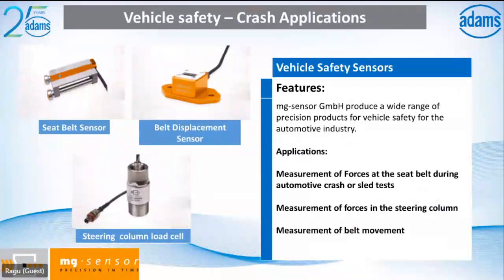MG sensors is also offering vehicle safety sensors for the automotive industry, such as seatbelt sensors, belt displacement sensors and steering column load cells. These measure the force at the seatbelt during an automotive crash, the force in the steering column, and the movement of the belt.